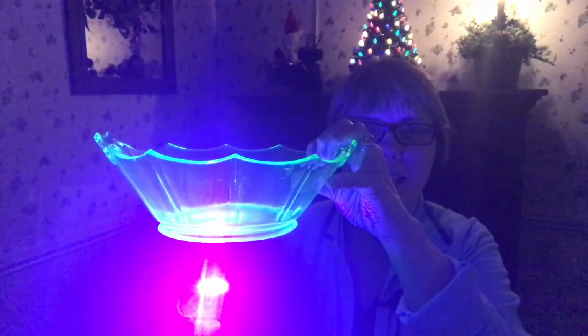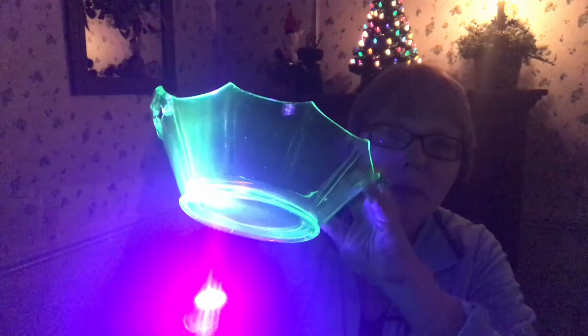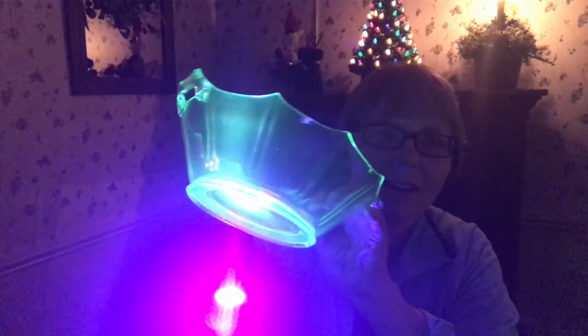Okay, you guys, I got my, what's it called? Black light together. My husband put it together for me. And Melody had pointed out that she thought I had 3 dishes that were Vaseline glass. So we're gonna test them. So my hubby's gonna help me with the light. So this is the first one. Can you see the glow? It's kind of hard to pick up on. There you go. Okay, that one is.